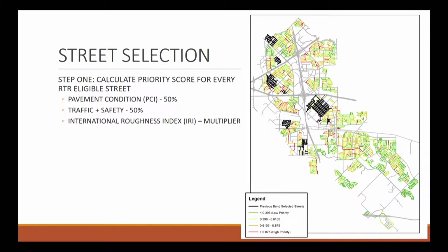The other 50% of that priority score is based off of traffic and safety factors. So if a street is adjacent to a park or a school, or it acts more like a collector in and out of the neighborhood, that would have a higher factor. A new factor we use this year is the International Roughness Index, and that's basically an indicator of how it feels to the driver. So the bumpier the road, the higher that factor is going to be. That was a new data point we were able to collect when we did that 2017 assessment. So we take all of that, and every street is given a priority score.